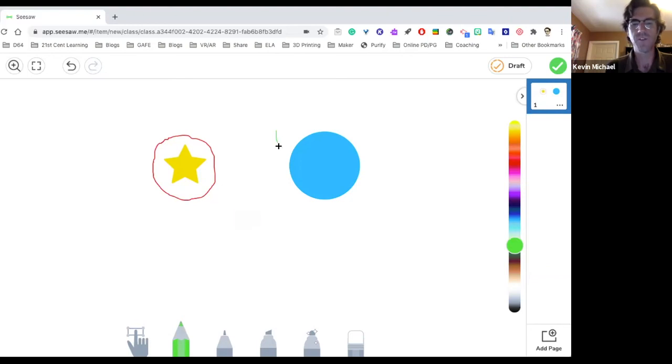So I can switch to the green pen tool. It's really hard to draw a square on a touchpad. I apologize, doing my best. It looks kind of like an Etch-a-Sketch. So that's an example of why the students might benefit from having a touchscreen device, because doing something like that with a mouse or with a touchpad on a laptop or a desktop computer can be pretty challenging.